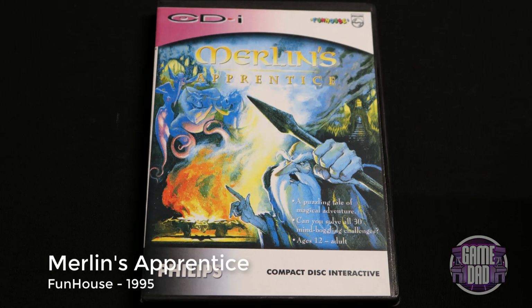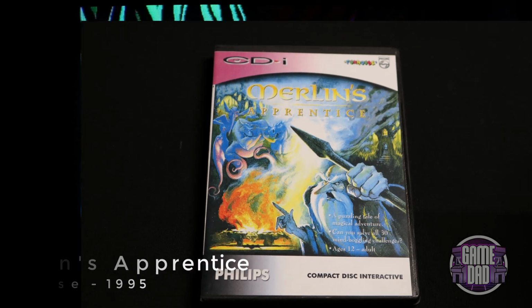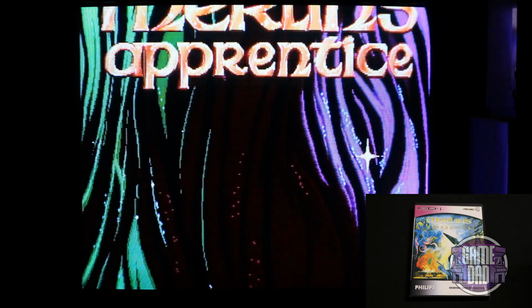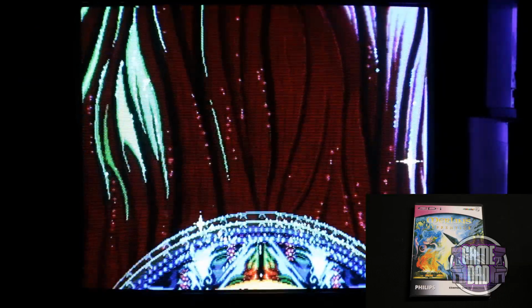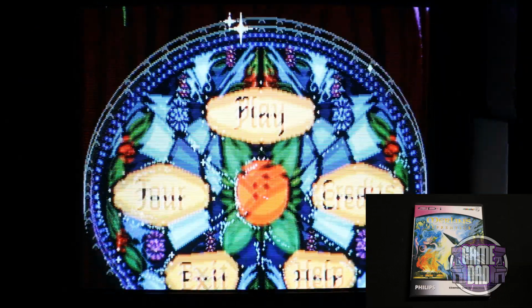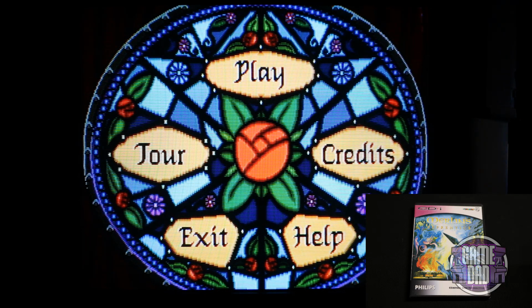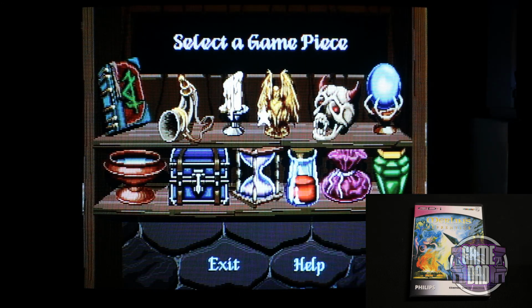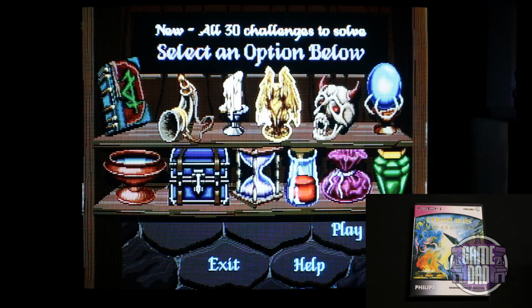Up next, we have Merlin's Apprentice, released by FunHouse in 1995, and honestly, this gives me mid-90s, early 90s Disney cartoon vibes, and it really doesn't play that well. It's very point-and-click adventure, which already isn't my kind of game, and I don't know, it didn't look that great. I feel it could have looked better based on some of the other titles on this console.